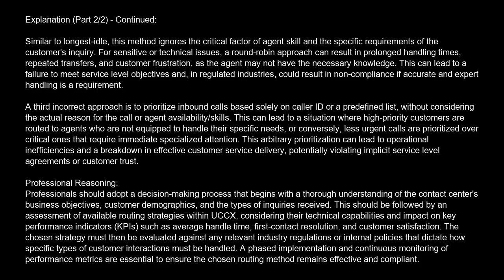A third incorrect approach is to prioritize inbound calls based solely on caller ID or a predefined list, without considering the actual reason for the call or agent availability/skills. This can lead to a situation where high-priority customers are routed to agents who are not equipped to handle their specific needs, or conversely, less urgent calls are prioritized over critical ones that require immediate specialized attention. This arbitrary prioritization can lead to operational inefficiencies and a breakdown in effective customer service delivery, potentially violating implicit service-level agreements or customer trust.